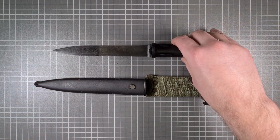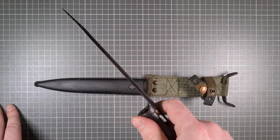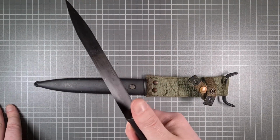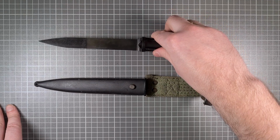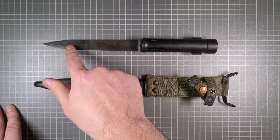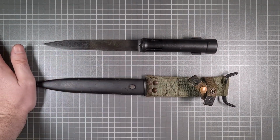But really cool little bayonet. I really like the FAL Type Cs. They're a lot nicer in real life. I know the camera doesn't do them justice, but they've got a bit of weight to them. They feel very solid. Make a fantastic little thrusting weapon. The blade profile kind of reminds me of a Fairbairn Sykes dagger, other than it doesn't have the dagger profile running down the blade, but just the shape of the blade, I guess.